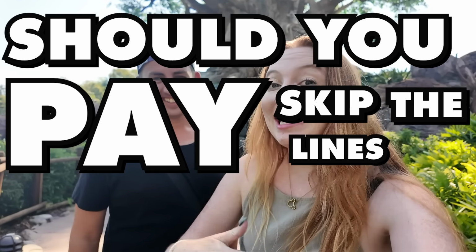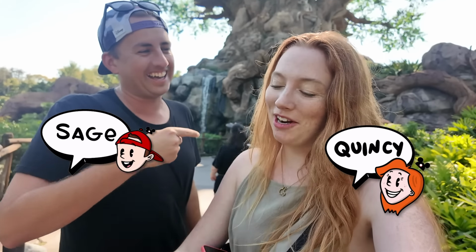Should you pay to skip the line in Disney's Animal Kingdom? I have Lightning Lane Multipass. And I don't. And we're gonna find out.